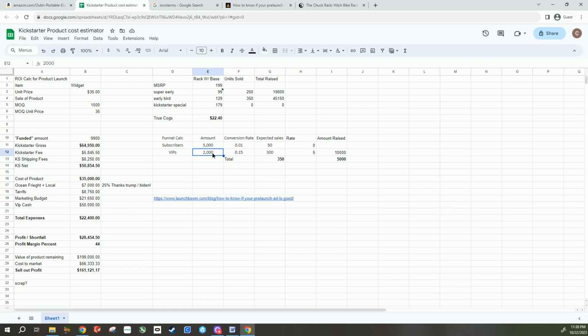Perfect. So if you got 2,000 VIPs, you raised $10,000, you end up getting these 350, and then let's say these 200 out of the total that you have is organic, and you end up with a total grossed Kickstarter amount of 65,000. Your fees, yep. Shipping fees, yep. Net 50K. Product costs 35K. Your ocean freight, your tariffs, and this is still the, yep. Your marketing budget, a third of what you raised.